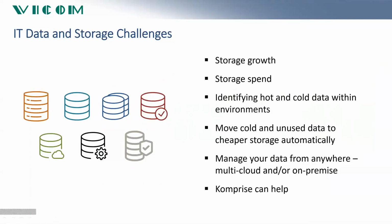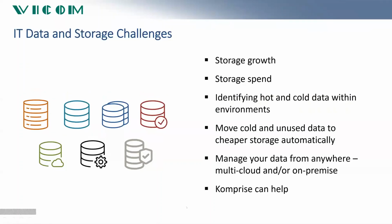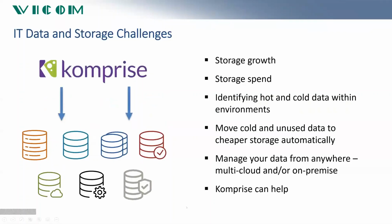A consequence of this data growth is managing the type of data that you have. Which data is hot, which data is cold. Hot data needs to be readily available on high-performance storage, while cold data can be moved to cheaper storage, which can provide for significant cost savings. For this to be an effective strategy, this moving of data needs to happen automatically. And you need to have the ability to be able to do this no matter where your data sits, multi-cloud or on-premise. This is where Vicom and Comprise can help, and this is what we're going to talk about today.